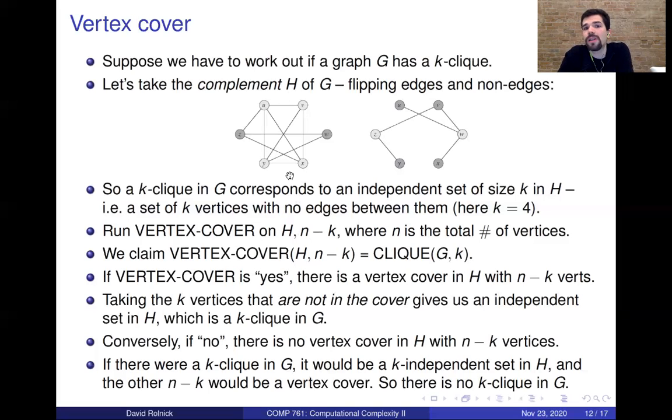Vice versa, if we have a clique in the original graph, that corresponds to an independent set in the complement graph. And the independent set means that everything outside the independent set is a vertex cover. So it goes both ways. This is sort of like an if and only if proof. It goes both ways. It's because every statement is equivalent to every other.